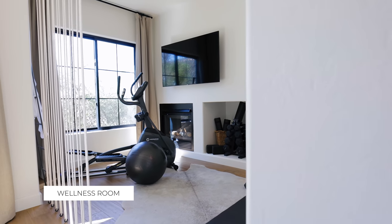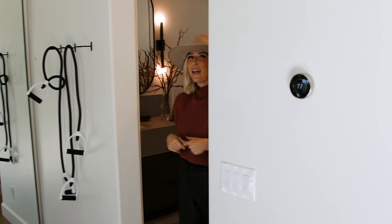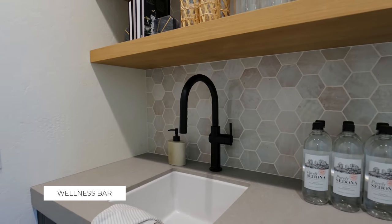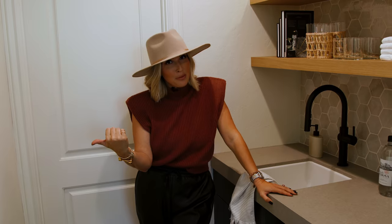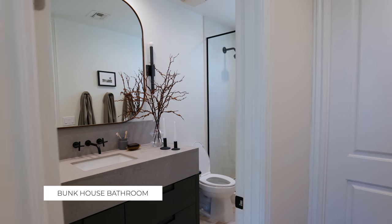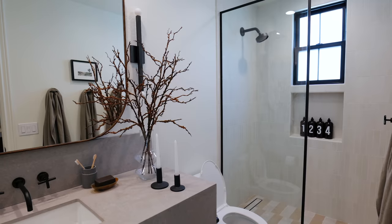So you can work out here, get your zen on, and then if you come back here, this space has totally transformed. This is our wellness bar. So you can work out, grab your gym towel, grab a granola bar or a protein bar, your water. And after you work out, you can hop in the bathroom, which has been completely redone. And this space is truly, I think, one of my favorite bathrooms we've done. It's got so much character, and I just love it.